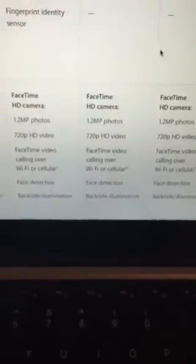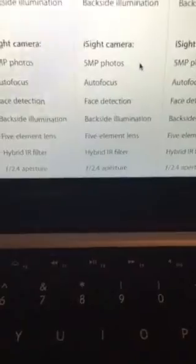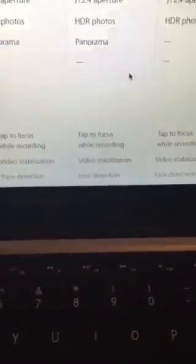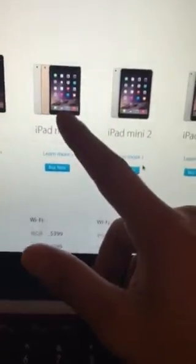Like nothing. It's all the same. You've got the same quality, the same display, 720p HD video. You can just pause this and read it for yourself. Everything is the same from the iPad mini 2 to the iPad mini 3. Even the camera is the same, 5 megapixel. The only two differences between the iPad mini 2 and the iPad mini 3 are that you're going to have the option for gold, and you're going to get the Touch ID. That's it. For $100 extra, you're going to have a gold option and the Touch ID.